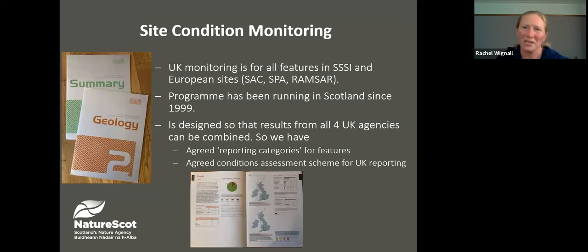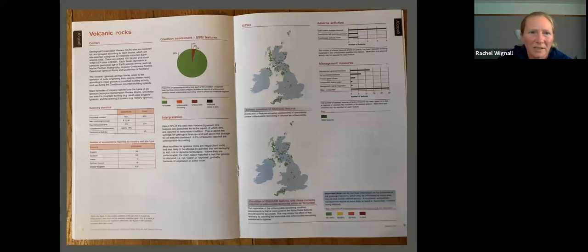There are reporting categories, like this page here shows fossils, so you could report on what was happening to fossil sites or palaeontological sites, and what was happening in igneous sites and quaternary sites, all different types of sites. And there's agreed condition assessment, so we describe things as favourable, unfavourable, partially destroyed, or destroyed, depending on what the damage is, whether it's reversible or irreversible. This one also has unfavourable recovering.